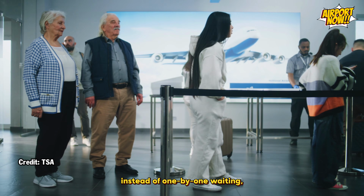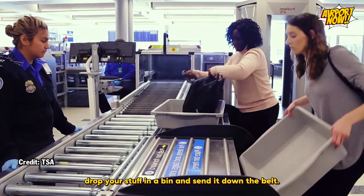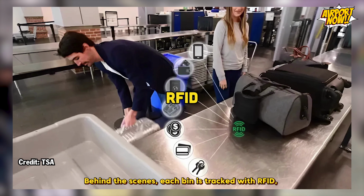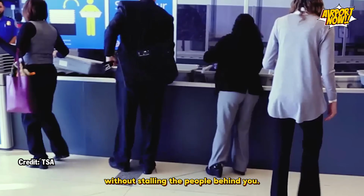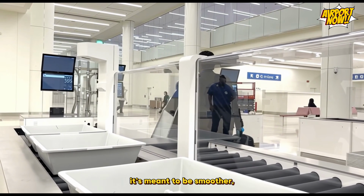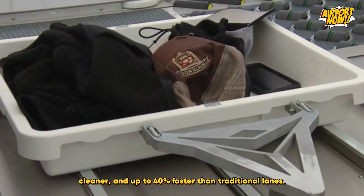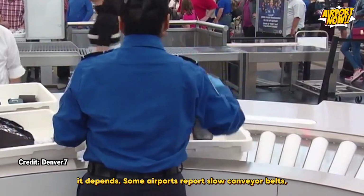Instead of one-by-one waiting, you step up to any open station, drop your stuff in a bin, and send it down the belt. Behind the scenes, each bin is tracked with RFID, so if something needs a closer look, it's quietly sent to a separate lane without stalling the people behind you. And when the bin's empty, it automatically rolls back to the start. It's meant to be smoother, cleaner, and up to 40% faster than traditional lanes. That's the idea. In practice, though, it depends.